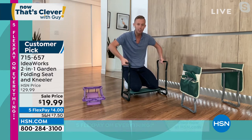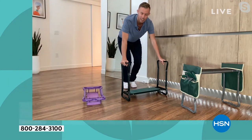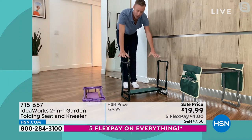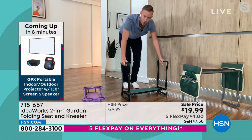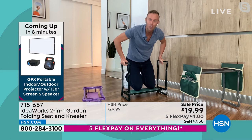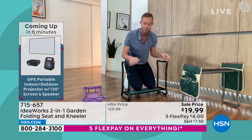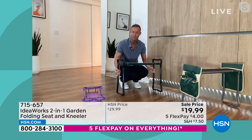But look at this, when I hang onto these oversized handlebars, I'm gonna use my arm strength to get up. Do you see what I did there? And the same thing on the way down. If I can get down to here and I can hold on to these, then I can slowly, gently, easily lower myself down to the ground. I don't have to get crazy and fall down. And now I'm comfortable and I can work for a few minutes without tiring out.